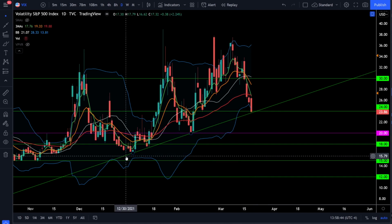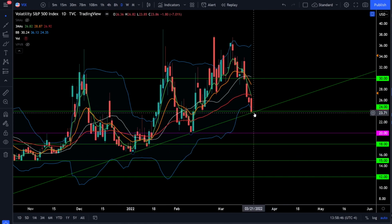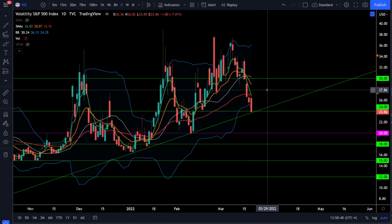However, you can see we're sitting right on top of the support trend line in the VIX, so a bounce in volatility here goes hand in hand with the pullback that we're expecting, especially now that we have the bullish breakout. We need to get a pullback to retest the breakout as support, get confirmation that the bulls are back buying the dip, and then we can start to rip higher and see a bull market in the summer.